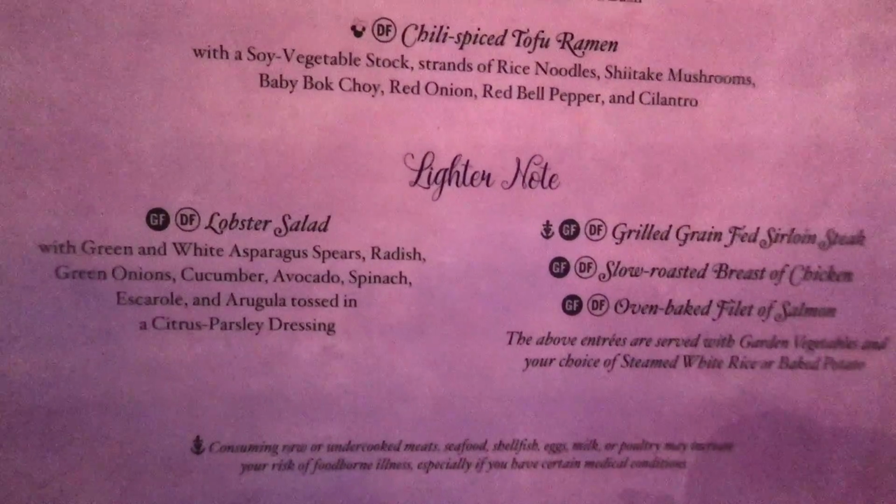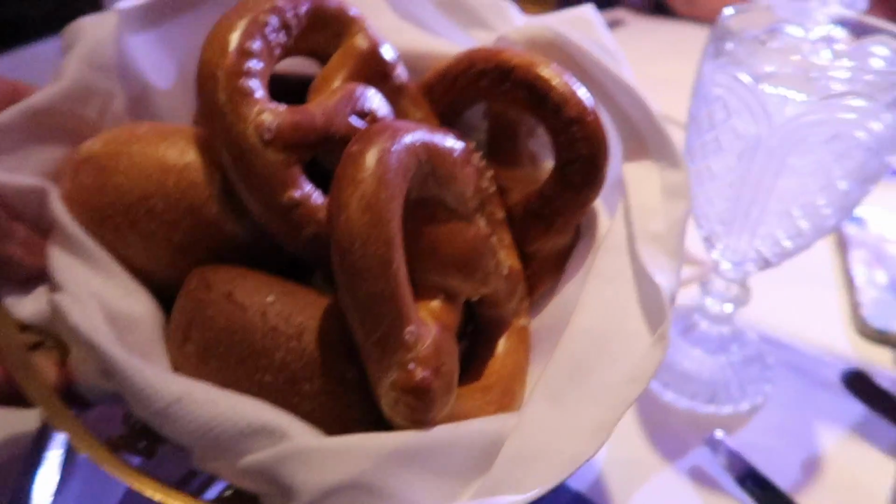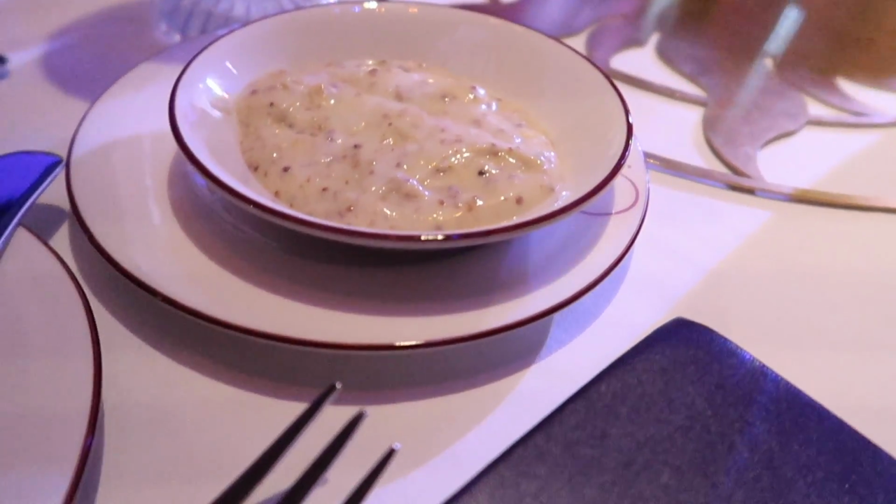The menu looks awesome. And the bread service just came out. You can see those pretzel rolls right there. Oh my gosh, those look so good. And then we have like a stone ground aioli to dip them in.